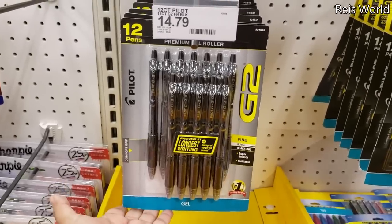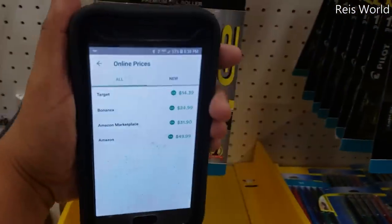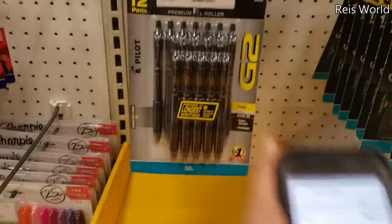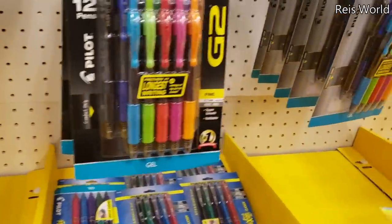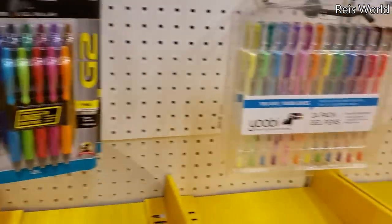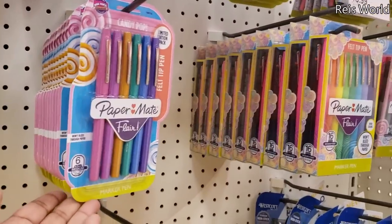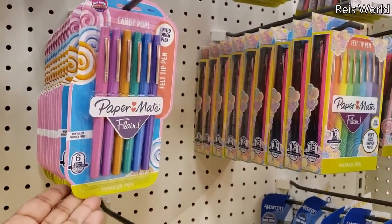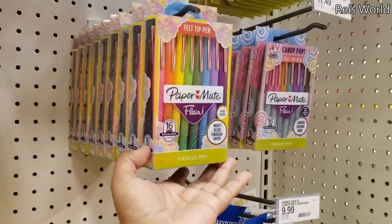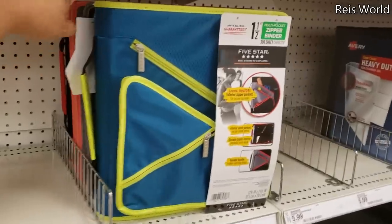So for G2, it is going to be $14.79 for a 12-pack. Online Target price $14.39. If you want to save your cents, $14.79 for the color. Oh look, we have Yoobi for $15 for a 24-pack. Paper Mate Candy Pop is $6.50. Okay, look at this one. Felt tip. It's gonna be $15.99. I did manage to find some 5 Stars, so they're gonna be $20 here.